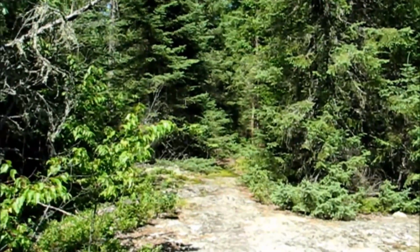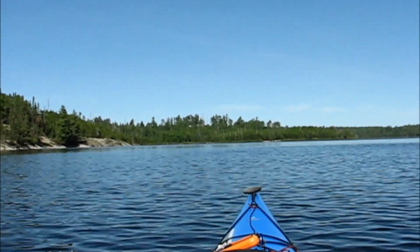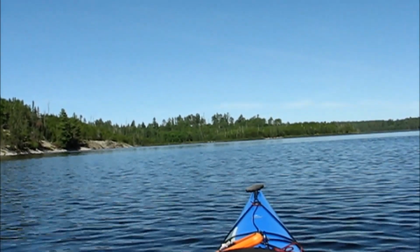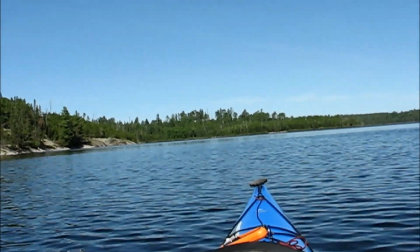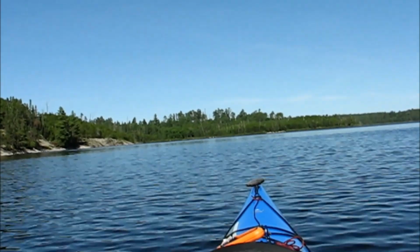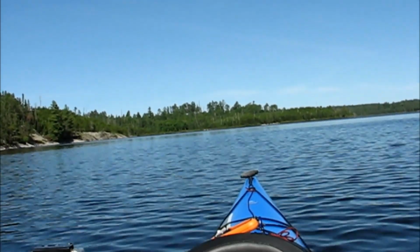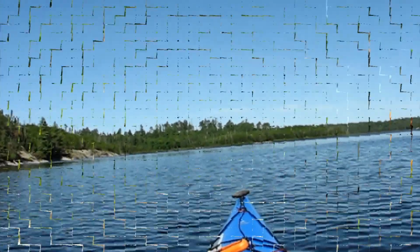So, continue on. Well, we finished the 900-meter long portage. It was pretty tough. We finished the bottom part of the Pickerel River here. Now we're into Fern Lake. This is just the start of it. It's about 5 o'clock, so we're going to start looking for a campsite.